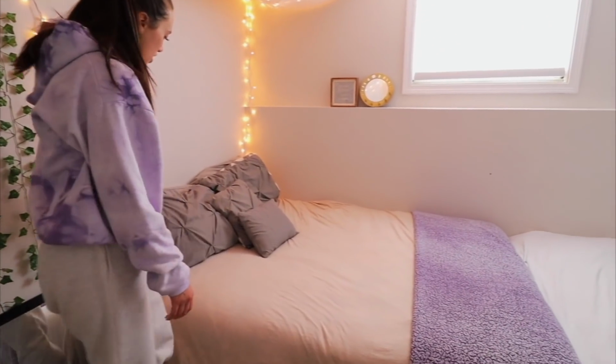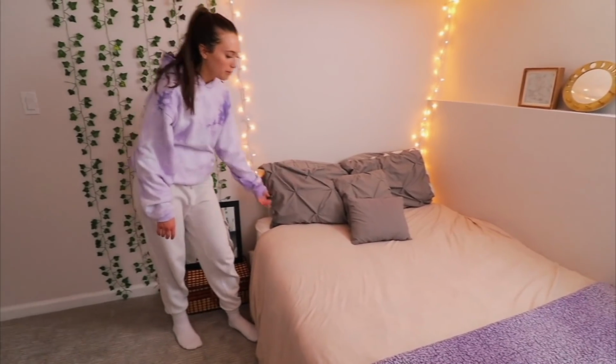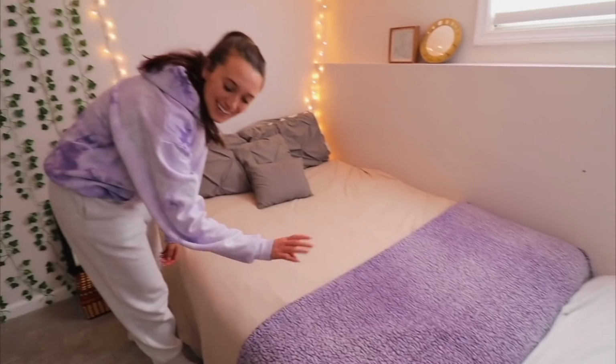Coming to Ella's bed, we've had these like random pillows forever. I really don't know where they're from, but I got her this bedspread from Urban. This blanket we both share, but it's from Urban.